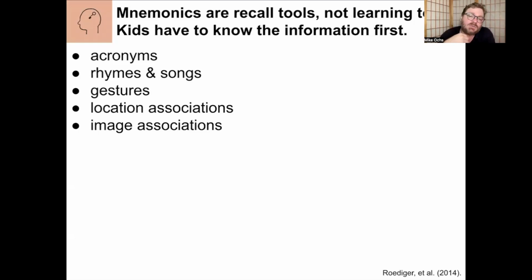And to round out the Fab Five, we have mnemonics. We all know some great mnemonics. Usually the mnemonics are often in schools in the form of acronyms, but there's many others, rhymes and songs and gestures. And I would be very curious, if you like mnemonics, to get into location and image associations. There's something that's called a memory palace. And if you can attach what you've learned to your home, like coming home and the different things in your home, it's actually a great way to remember things because you're so familiar with your home that you'll recall the information that you've learned with a lot of ease.